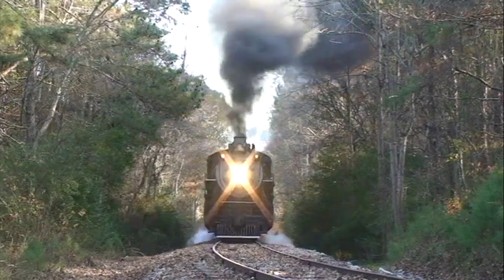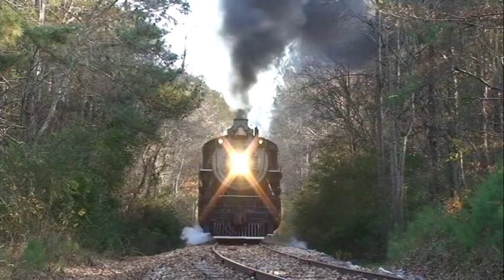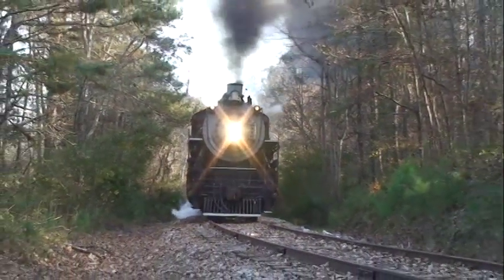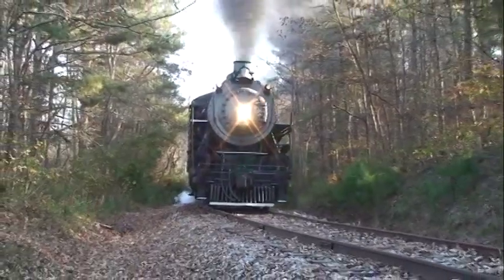We present some of the best scenes we've captured of these locomotives in our numerous trips to see them in action in Highlights of Southern Steam 2011 to 2019.